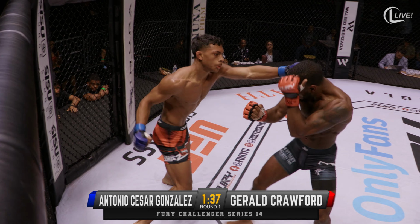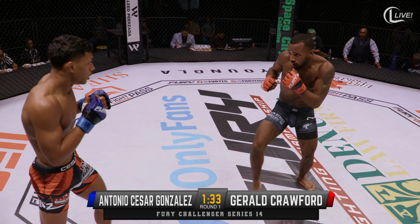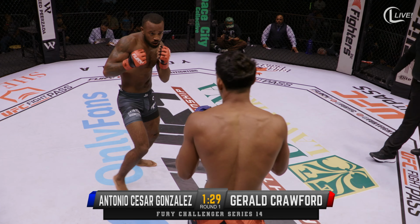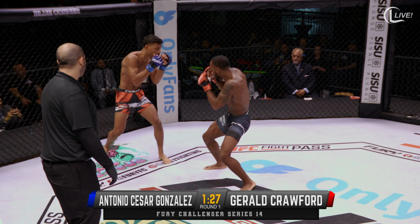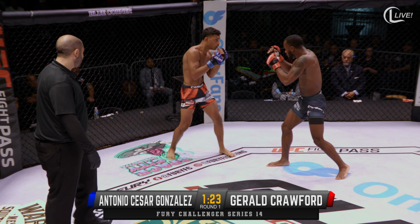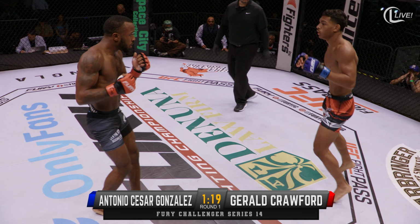But one thing that Gonzalez's coaches do is they're switch stance fighters. They can fight really well from both stances. Cam Smotherman had one of the most technically set up knockouts ever here in Fury. It was a switch stance into a straight left as his partner was circling to what he thought was the safe side. So you know Gonzalez is comfortable fighting these southpaws, but Crawford has been finding a lot of success with that straight left hand.